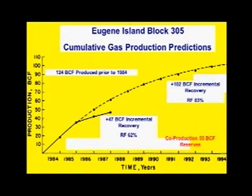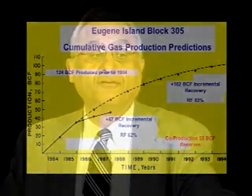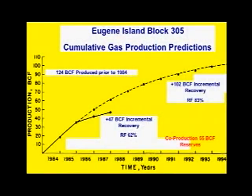124 BCF of gas was produced prior to 1984. If we continue to produce this reservoir conventionally, we can add another 47 BCF for a total recovery factor of 62%, which is not bad. If we start producing water, meaning applying the co-production technique, we can add 102 BCF of incremental recovery for a total recovery factor of 83%, which is significantly higher than what we expect from these types of reservoirs. Co-production reserves amount to 55 BCF of gas.